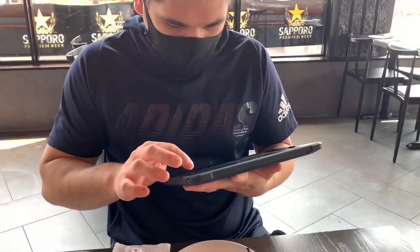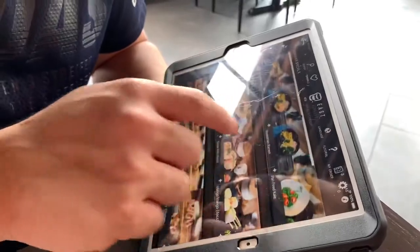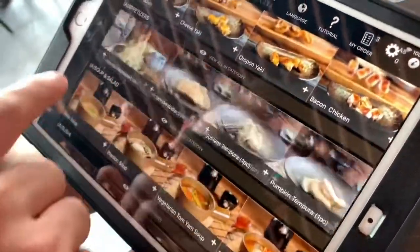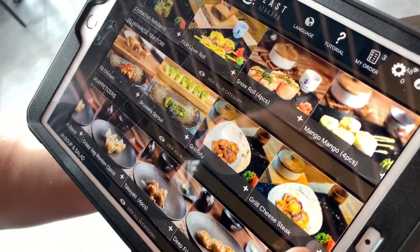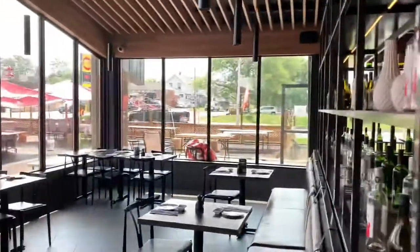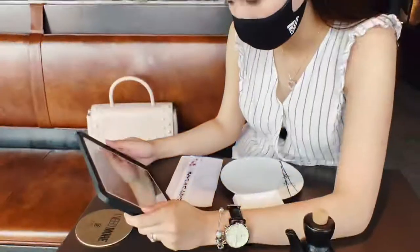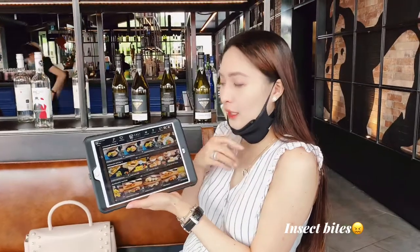As soon as you get your table, they will give you the iPad where you can order the food. Mark is ordering. You will see, makikita niya dyan yung mga pictures ng pagkain para makapili kayo kung anong gusto nyo. Ang daming, maraming bago. Ayaw namin sa labas kasi medyo mainit. Dito lang tayo sa loob. Try yung iPad na ibibigay sa inyo, and then you can choose yung mga gusto nyo kainin.